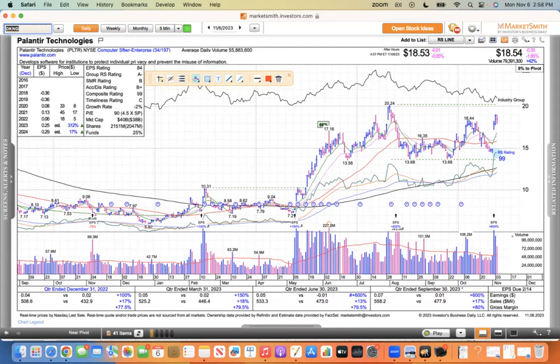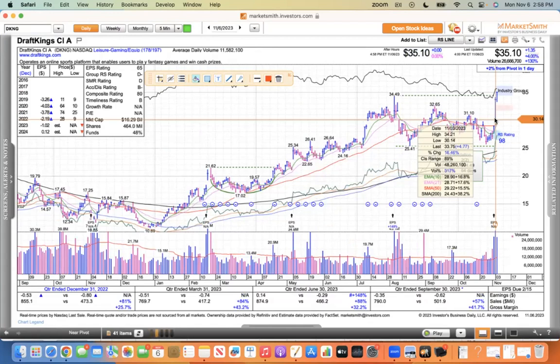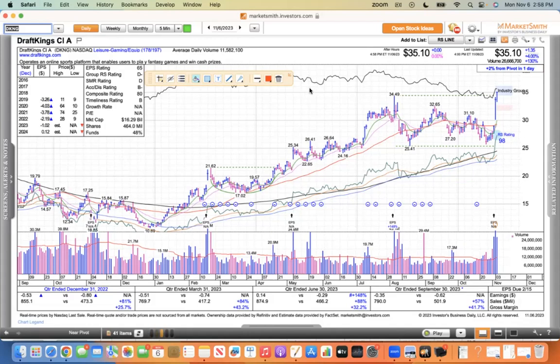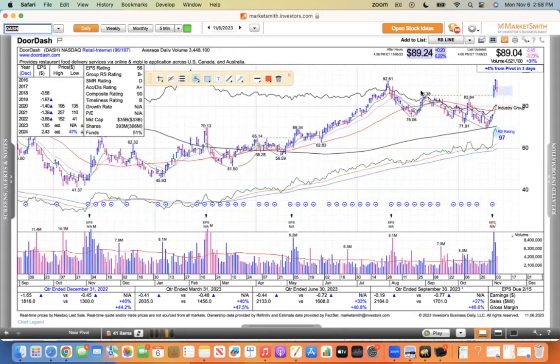And I will go to the daily chart on DraftKings. There you can see the gap higher, 15, 16%, and then today tacked on more gains. So at some point we would expect some profit taking, and that might be an opportunity if you're not already in that one. DoorDash, this is one that had a nice gap higher, followed through, and today pulled back.